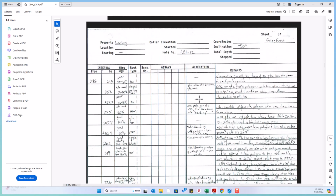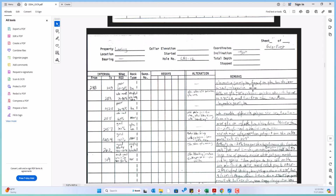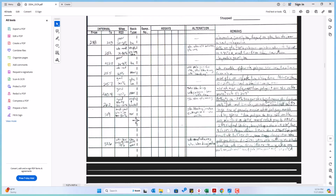Okay, so you actually have some core logging, and you actually have some RQD, so quality of the ground. You can see the poor quality that we've seen with New Boston, the reason they've gone really slow to get maximum recovery is not just there. This is a vertical hole that went through here, and you can see 20 to 30%, 70 to 80%, 30 to 40%. This is all over the place. And you can see there's vein quartz there, and they have different symbols, and then they have all this information as well.